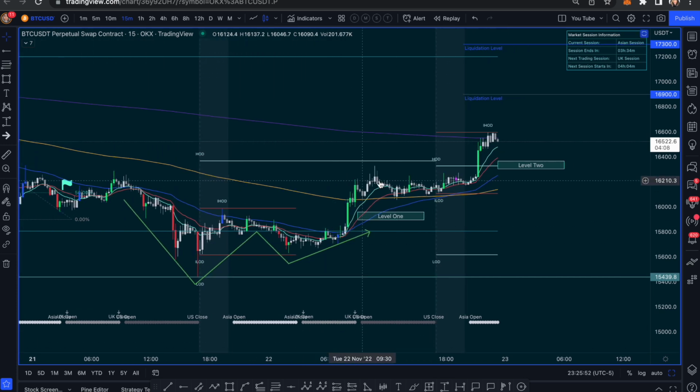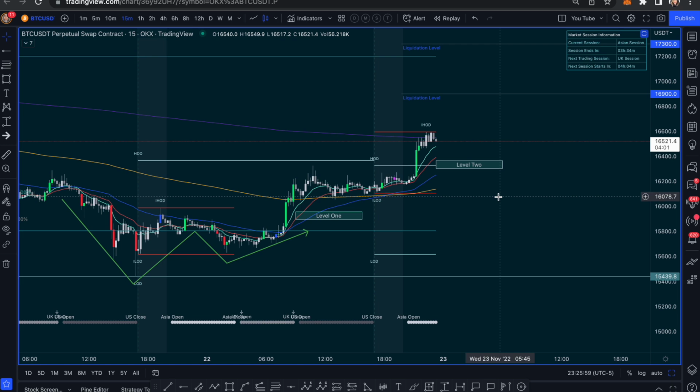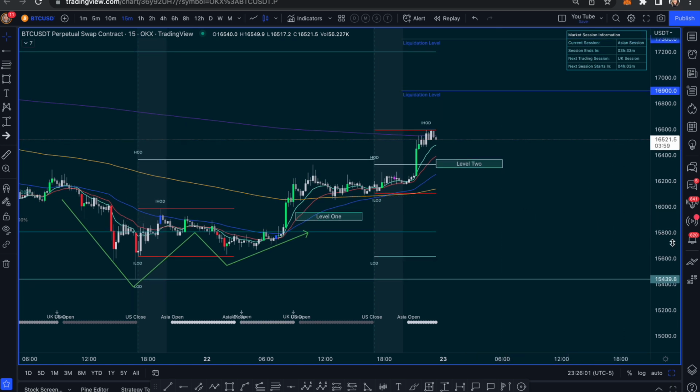So we got that break, we had a board meeting, and at this point in time, it looks like we've also had a level 2 rise, which means that if the model is going to play out as it normally does, then we should have one more rise coming.